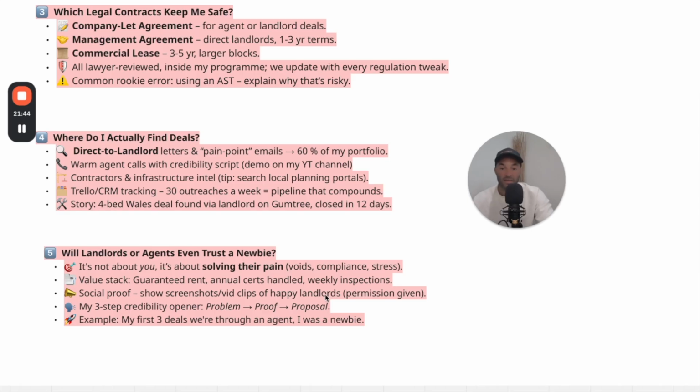Something I did in the beginning was, when I got my first rent-to-rent deal, when I would approach other landlords, I would give them the number of my first landlord, get them to give him a call, and he would give me a positive recommendation. I got a few deals over the line just by doing this. So social proof can really help. And once you've got that first deal, you should really use that as a case study to get more.